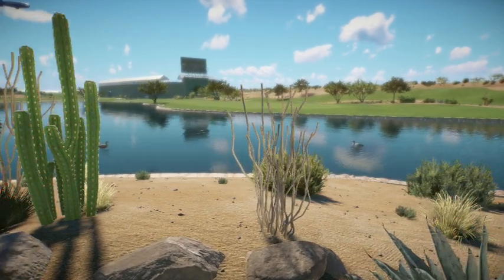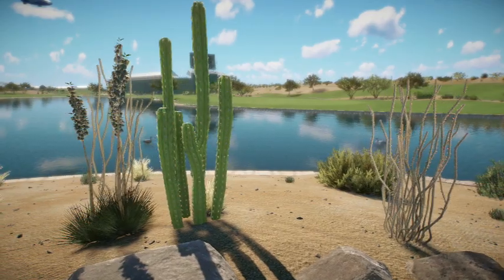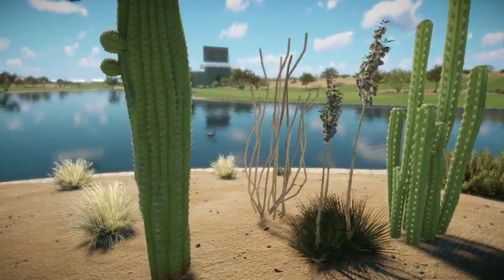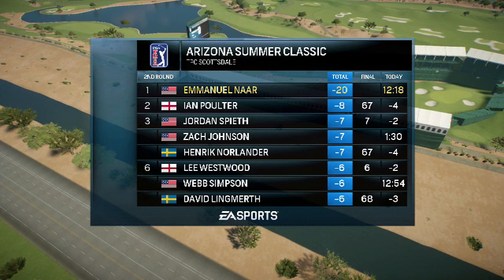Frank, when you think about the TPC Scottsdale, what's the first thing that comes to your mind? The golf course has been radically changed in 2014, but it still hasn't lost its luster. Really, it's just been updated like the game itself for these young, strong players of the modern era.